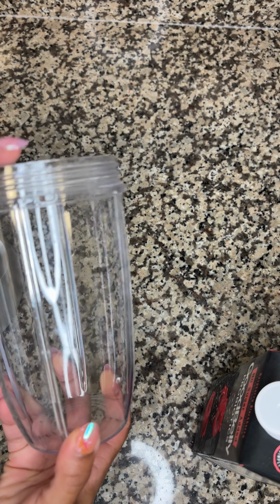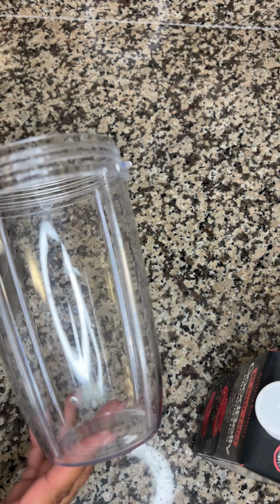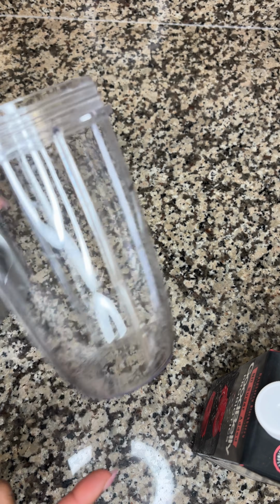Hey you guys, so before I go and color my hair, I have just decided that I wanted something sweet. So this is what I usually make for myself. If I want something sweet, I will make a fruit smoothie.